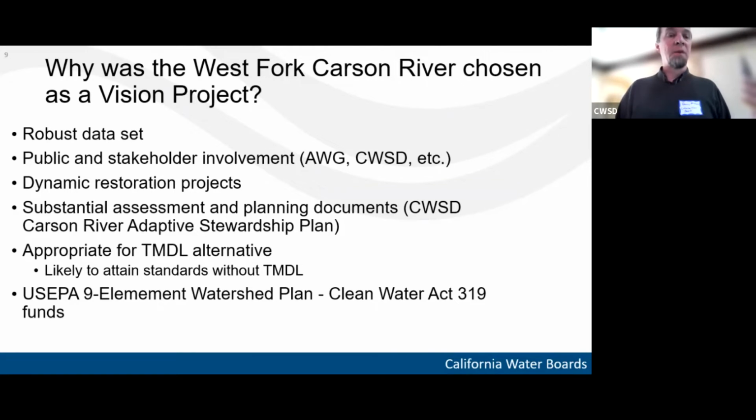And so it was determined that this would be appropriate for a TMDL alternative approach. The idea is that there's a good chance we'll be able to attain standards without having to develop a TMDL. The other goal was to complete a 9-element watershed plan, because having those 9 elements accepted will make non-point source pollution control projects in the watershed eligible for Clean Water Act Section 319 grant funds.